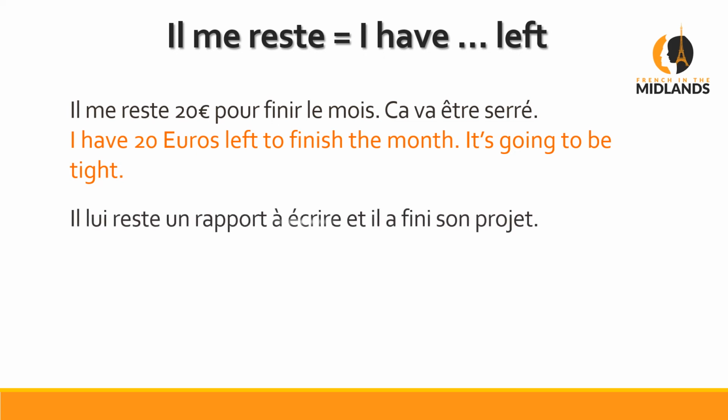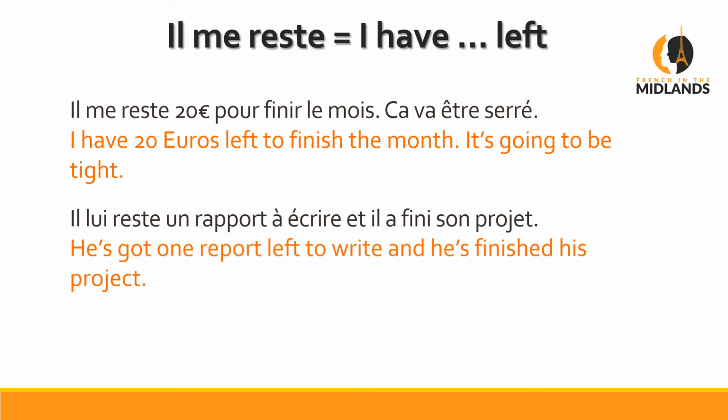You can also use it with other people, not just me. Il lui reste un rapport à écrire et il a fini son projet. He's got one report left to write and he's finished his project. So he's got one report left. Il lui reste un rapport. If it was her, it would still be il lui reste, because lui goes for him and her.